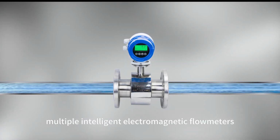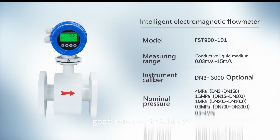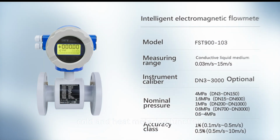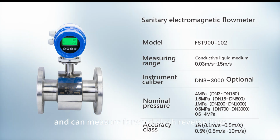Multiple intelligent electromagnetic flow meters: dual frequency excitation, good zero-point stability, self-diagnosis function, and intelligent operation. Sanitary electromagnetic flow meter: cold and heat metering function, dual frequency excitation, low flow measurement accuracy, and can measure forward/reverse flow.